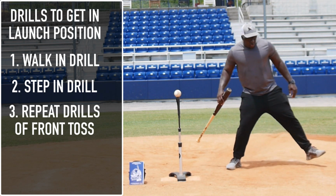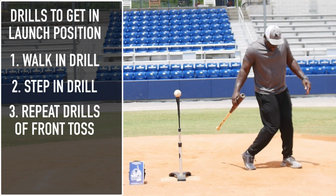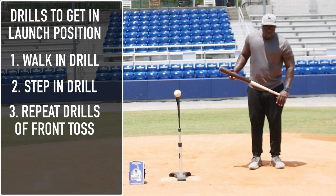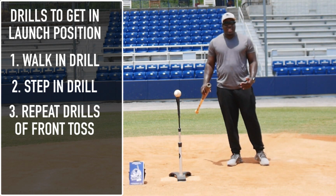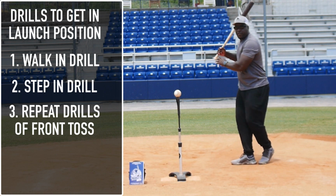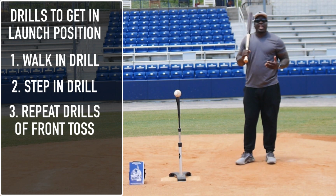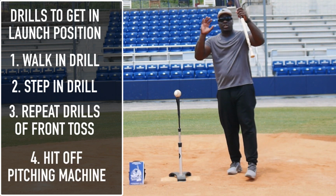A lot of you guys are too wide, or you're too tall, and then your lower half looks like this, and you're not in a balanced position. But if you do this drill, it's going to teach you where you need to be so that you're balanced all the time. Okay, so I do it off front toss, and then I also have them do the walk-in off front toss. So again, they get into that position, and then I have them hit off a pitching machine. And I have the pitching machine close. I don't have it where it's far back.